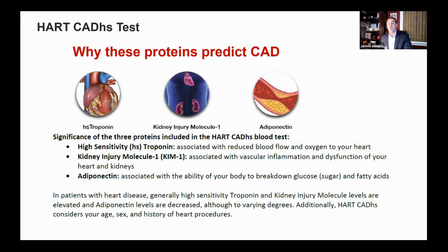But what's interesting is that people often think of troponins as heart attack markers, but it turns out that even among individuals who do not have a myocardial infarction, troponin may be elevated and associated with the presence of underlying coronary disease in the absence of an MI, even in ambulatory asymptomatic individuals. So that's a very important observation.